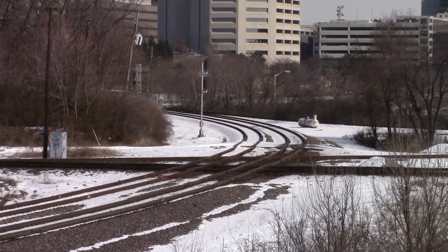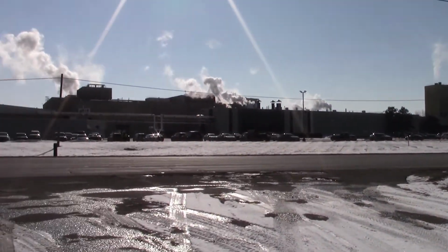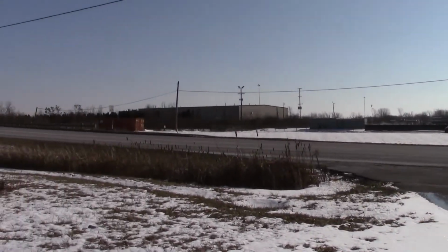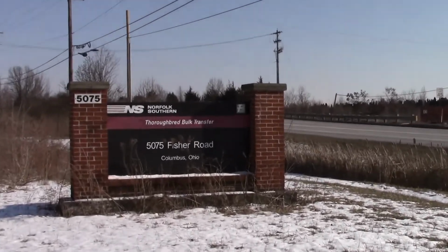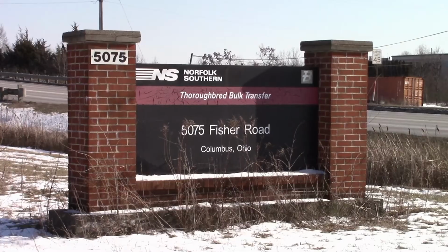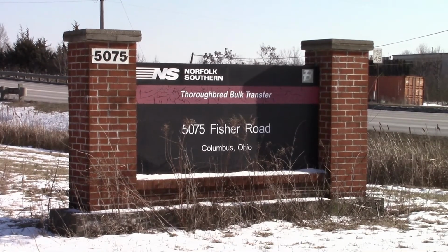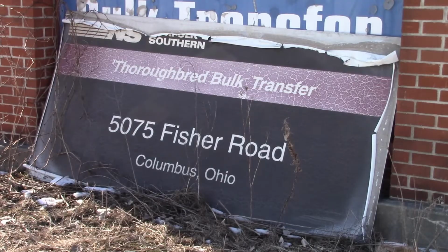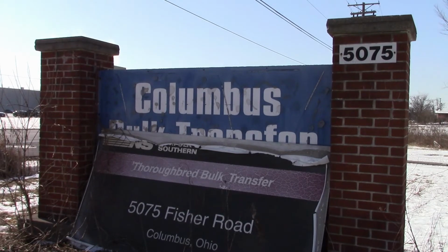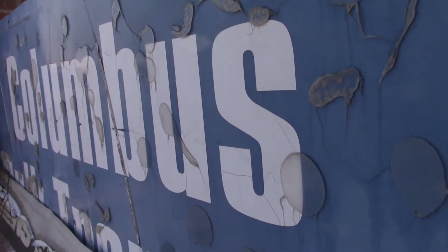Located along Fisher Road on the west side of the former yard, drivers will pass this sign marking the entrance to NS's now abandoned Thoroughbred Bulk Transfer facility. On the west side is the standard NS sign, but recently on the east side of the sign, the NS stuff has fallen off to reveal this. Apparently, this sign was built back during the Conrail era, and they called it the Columbus Bulk Transfer Facility.